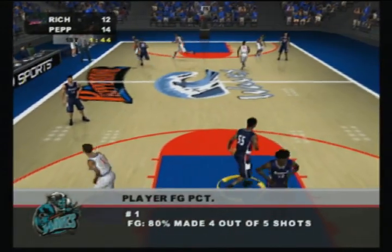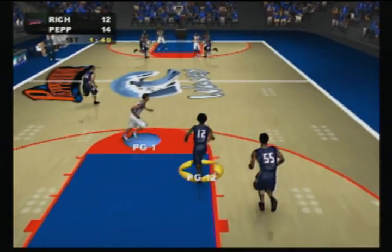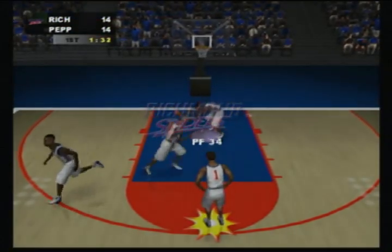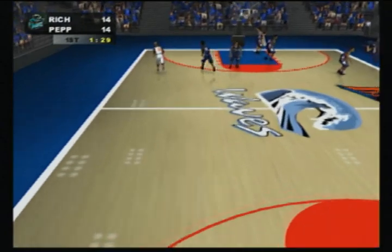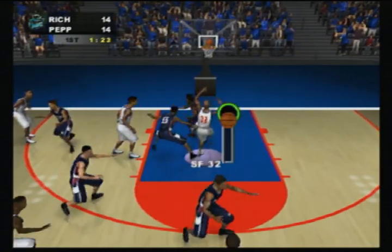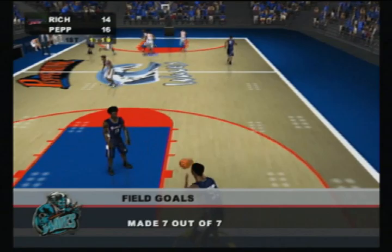There. The defense could add 10 defenders on the court and not stop that one. Beautiful setup to his teammate for the hoop. In this game, it's absolutely crucial to know where your teammates are at all times. That's a great pass. Two on the bucket by 32. Pepperdine keeps hitting.